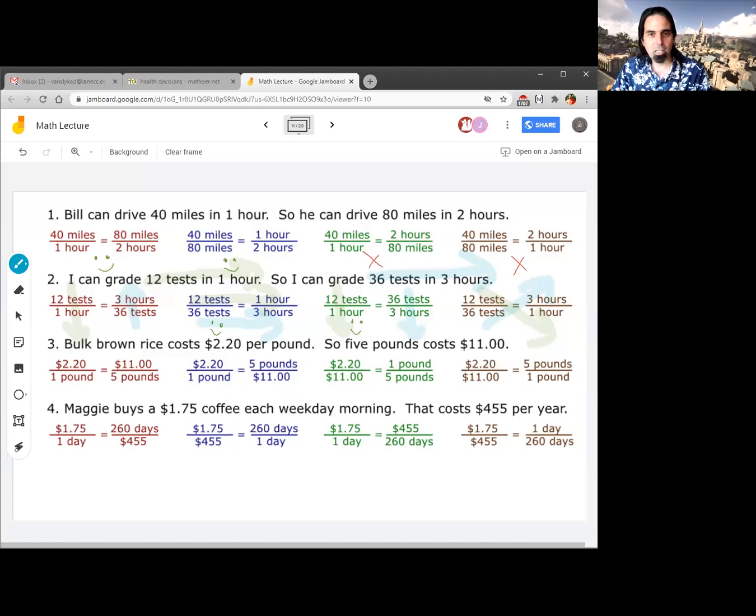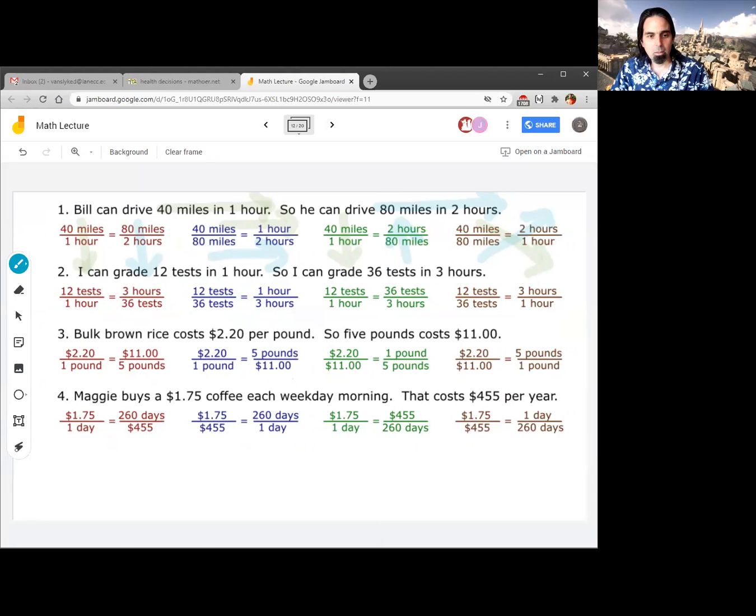Yes, okay. I'm going to move back to this slide just so it's not too crowded. Bulk brown rice costs $2.20 per pound, so 5 pounds costs $11. Okay, think about that. I'm going to turn off my mic and be right back. Apologies for the interruption. So number 3, which ones were good?